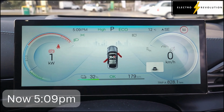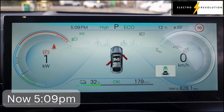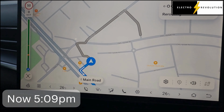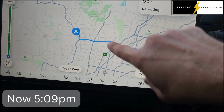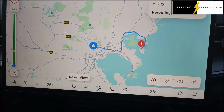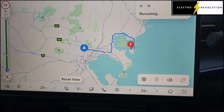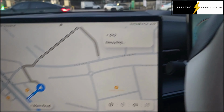Now, this will be the last charger before the destination, and this is where we're at the moment. We're on 32%, 179 kilometers left. And where are we? Where does it say we are? So that's what's left. Still quite a bit to go, but it's likely I'll do another 80% or so. By the time we reach there, and this is Phillip Island, there's Melbourne City, and there's Phillip Island. So let's go look at the charger.